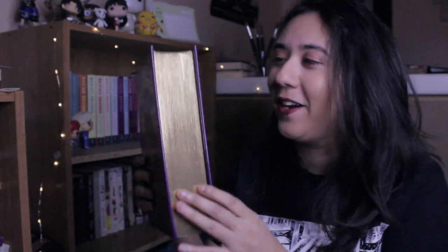Number 6 is, what is the longest book on your shelves? I think it might be a tie between two books. It's either going to be the collection of Hans Christian Andersen fairy tales, or Winter, maybe? Let's see. Winter is like 800 something pages, is it not? 827 pages for Winter. Yeah, I'm pretty sure this is the winner.